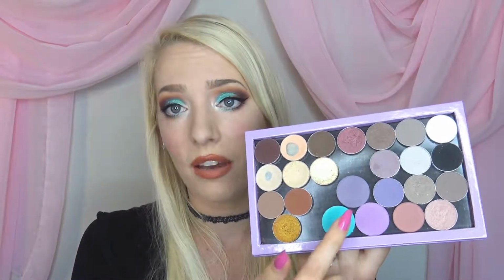Now we get into my single eyeshadows. This is my Z palette that I got from Makeup Geek a long time ago, and I mean years and years and years ago. These are all of the vegan eyeshadows I've got left from Makeup Geek. These three are from Nabla. So today, for example, I've used Aphrodite. Let me just get the palette quickly of all the shadows I can't use from Makeup Geek anymore.